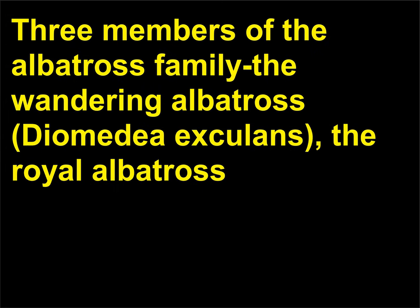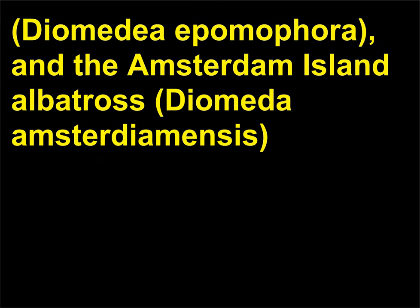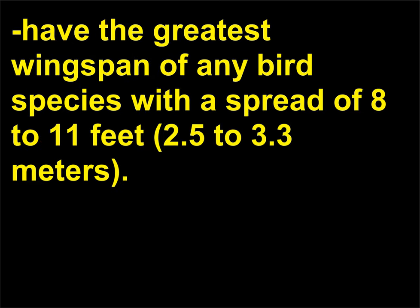Three members of the albatross family: the wandering albatross, Diomedea exulans, the royal albatross, Diomedea epomophora, and the Amsterdam Island albatross, Diomedea amsterdamensis, have the greatest wingspan of any bird species, with a spread of 8 to 11 feet, 2.5 to 3.3 meters.